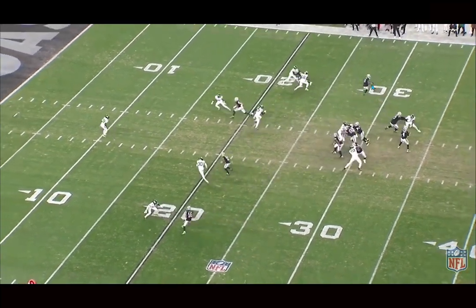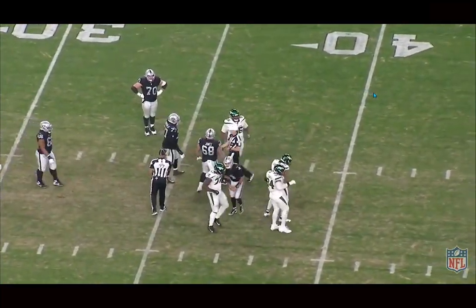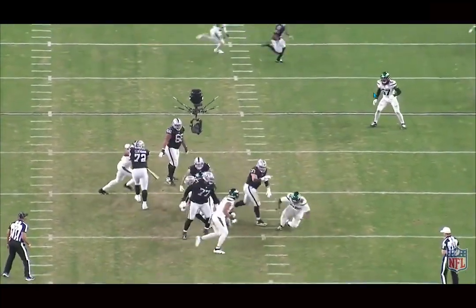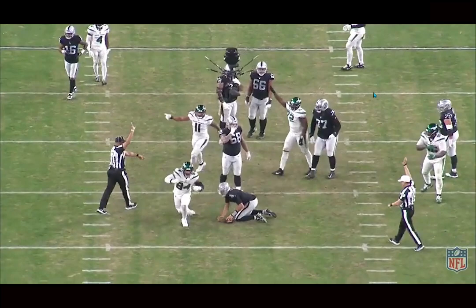They take away his first read. He doesn't like what he sees to Adams. He's going to look to Adams a lot, and sometimes when he does that, if he has to get off of it and he feels some pressure on his face, he kind of will just take the hit, drop his eyes for a second. There were a few times in this game where he would drop his eyes and then the guy would just completely whiff him, and then he'd get back up and make a throw down the field.